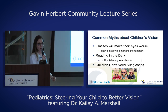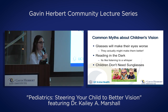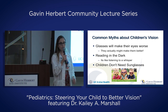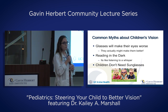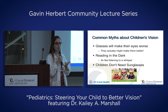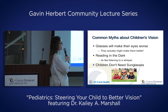I'm going to go through some common myths about children's vision. Working with parents is tricky sometimes because a lot of times they're worried about the first one, that the glasses will make their eyes worse. This is not the case. Actually, undercorrected vision often leads to worsening faster. So the child's eyes are having a hard time reaching that normal range, and if they're moving in the wrong direction already, not wearing those glasses may drive the eye to get even worse quicker.